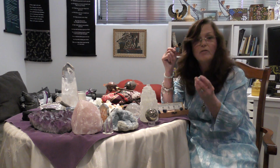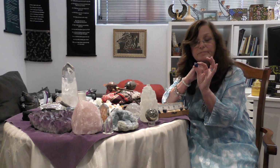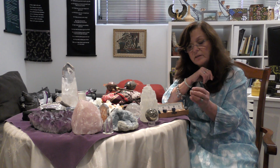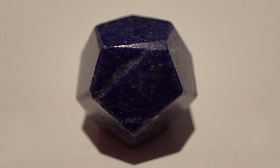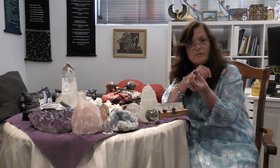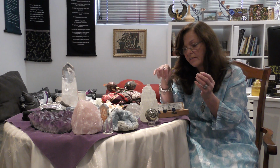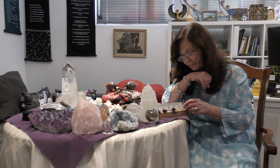Then we move on to the octahedron, and obviously octa, 8 faces on this one. The next Platonic solid that we're going to talk about is the dodecahedron, and this one has 12 faces. And the last one is the icosahedron, and it has 20 faces. And all the faces on all of these are the same shape and size within their crystalline structure.